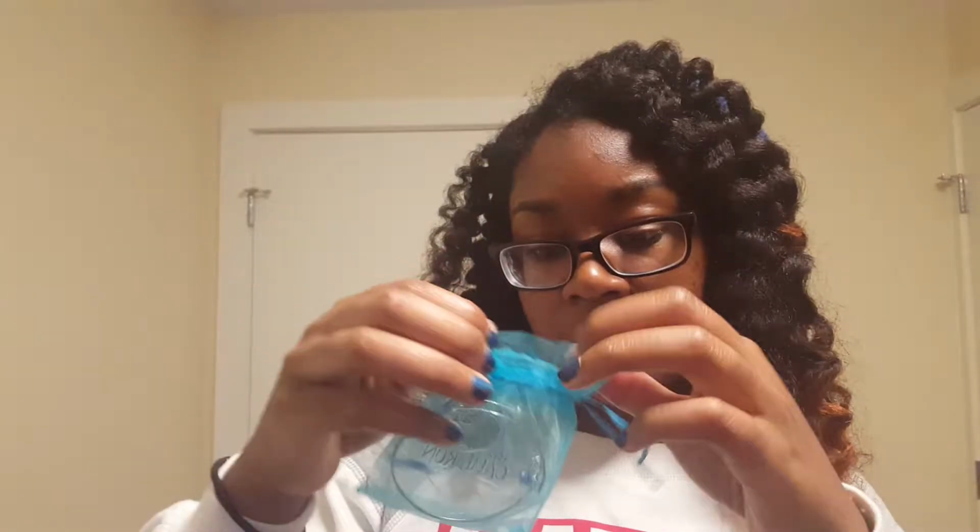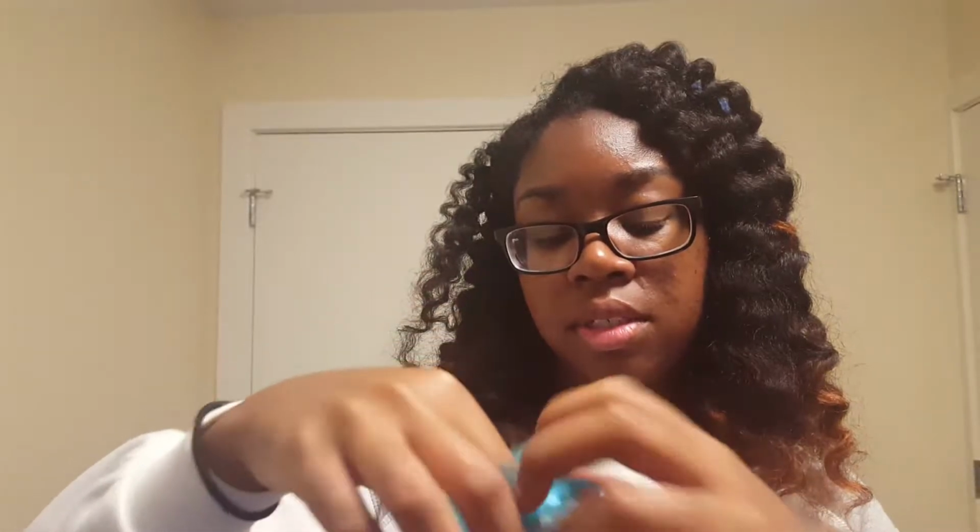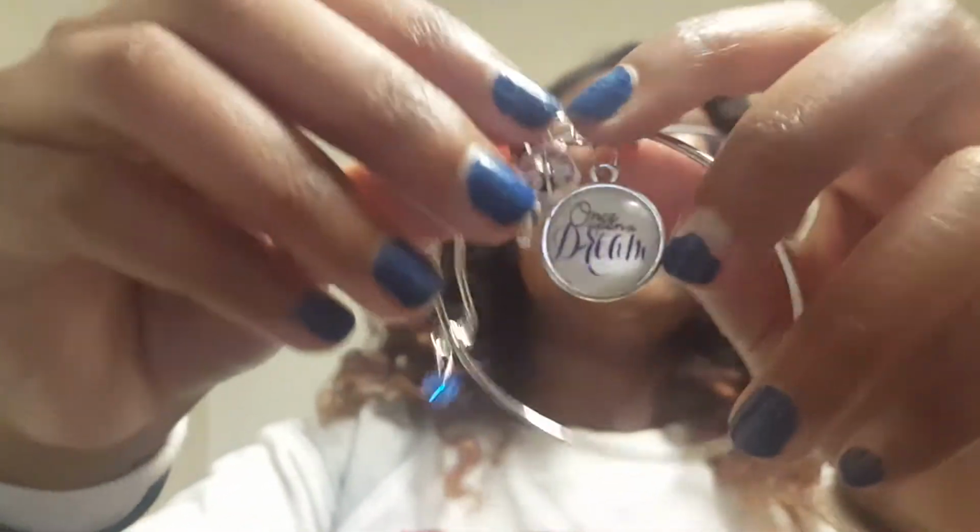Oh, it's a charm bracelet from the BB Cauldron, which I've heard of this store before. I think it's probably an Owlcrate exclusive. Not to be another negative Nancy, but I don't really wear bracelets. It says Once Upon a Dream, and it has, what is this? Oh, it's from Sleeping Beauty. So this is cute. And it's adjustable, but it's nice. I might give this to my friend because she really likes bracelets like these.